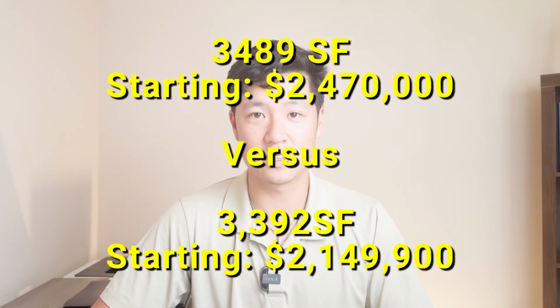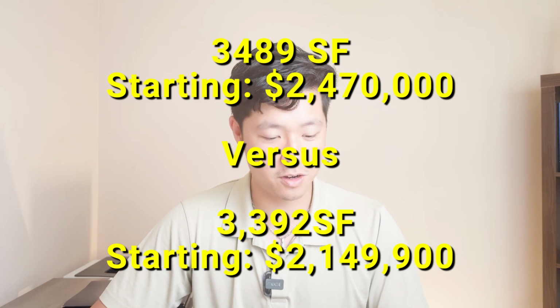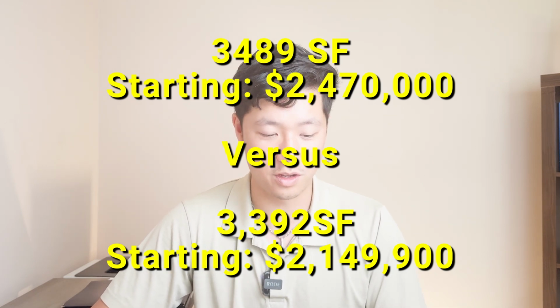And if we go to the Alderwood floor plan, which is the larger home that we took you through, that one has a home size of right around 3,400 square feet in its interior. And if we compare it to the project in Coquitlam, they have a home that has 3,489 square feet. So again, just a little bit bigger, but with prices starting in the $2.47 million range. So if we take these 2 locations and put a bit of a comparison side by side, you can see how much of a difference you can get in the purchase price if you're in a different location.